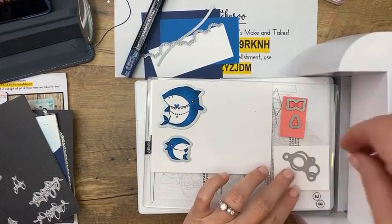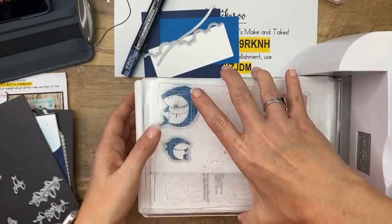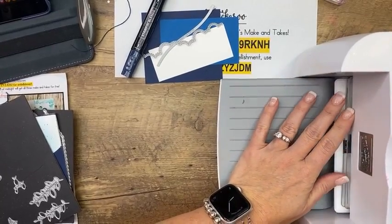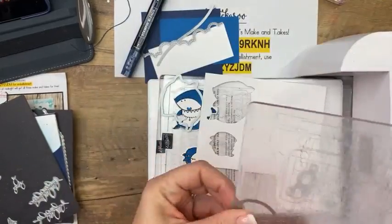All right, let's cut out. Those are the bubbles. And, well, I think that's all we'll do right now. Hopefully everything stays. There we go. Ooh, static.